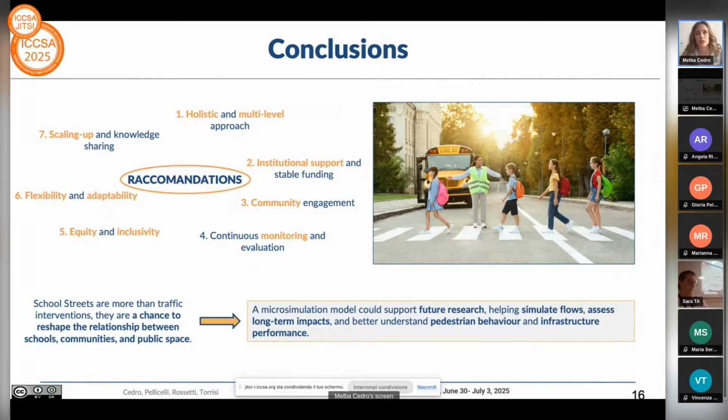In this sense, municipalities should allocate dedicated resources for the ongoing management, maintenance, and adaptation of school streets. And then we have community engagement. So active participation of parents, students, and school staff is essential. Then continuous monitoring and evaluation, implementing systematic data collection using both quantitative and qualitative methods.